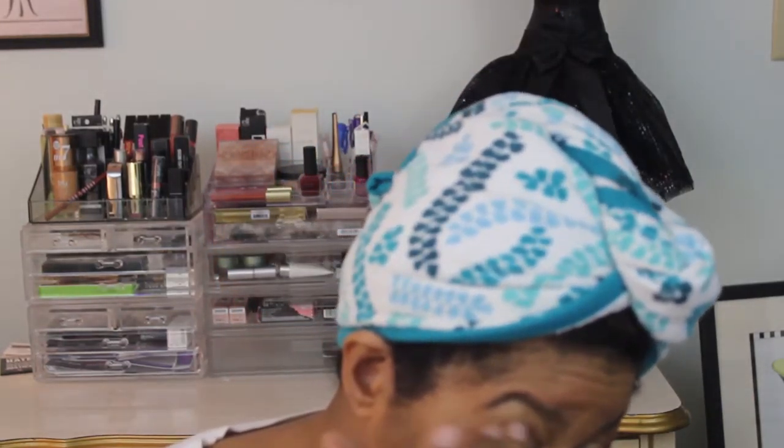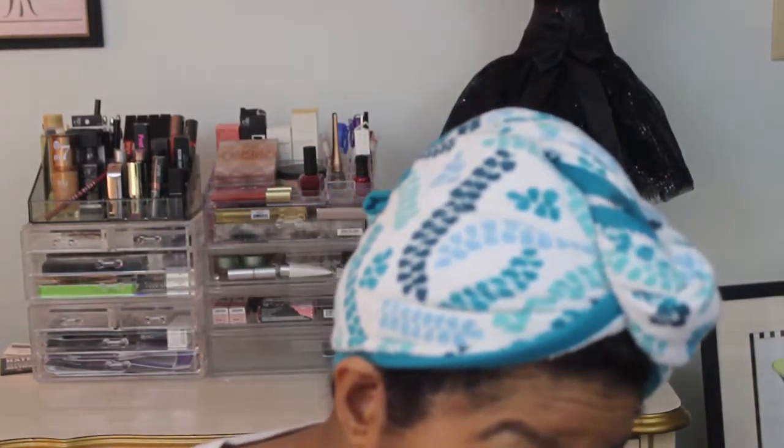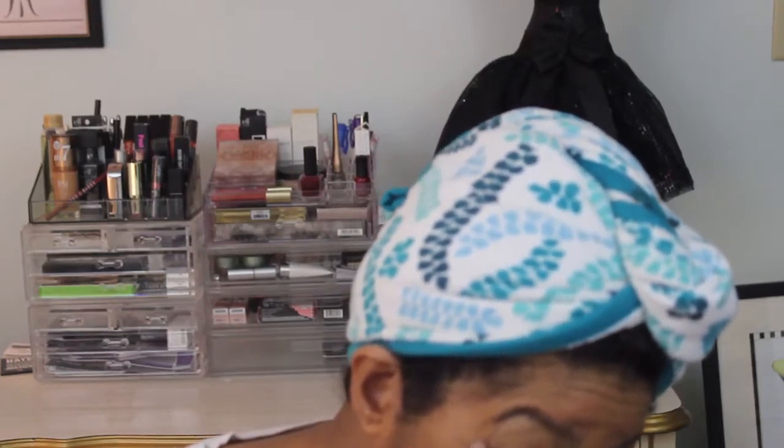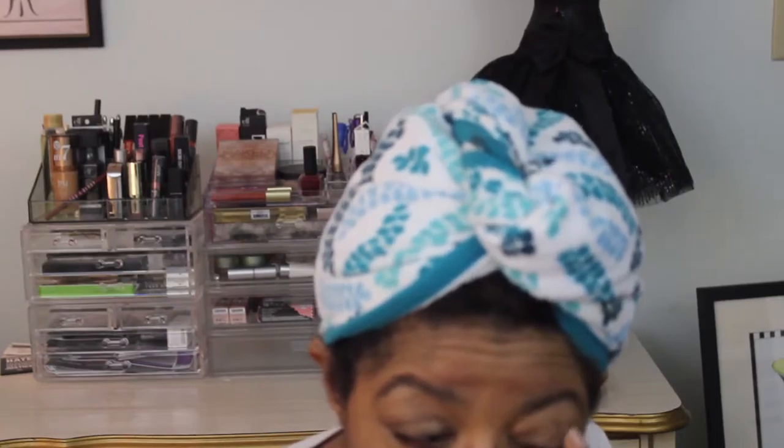Now the thing about Tyra's makeup is she says you really don't need brushes. She wants you to just kind of use your fingers. She encourages you to use your fingers to blend. And because of that, I have been working more at using my fingers. And it's amazing how fingers can work pretty well. But I still resort to a brush because I'm not the greatest at it yet.